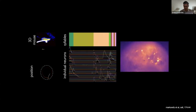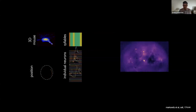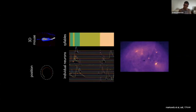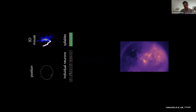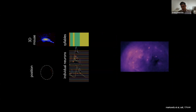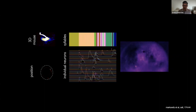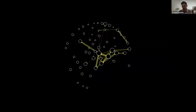It turns out that if you do the math, there's effectively a systematic code for three-dimensional behaviors that exists within the dorsolateral striatum. In addition, if we look through the right lens, we can actually see that there's information in the dorsolateral striatum, not just about which syllable is expressed at any moment in time, but also about the order in which those syllables occur. And if we lesion the dorsolateral striatum, it turns out that animals are still capable of generating all these different 3D motifs of movement, but they're placed entirely in the wrong order.